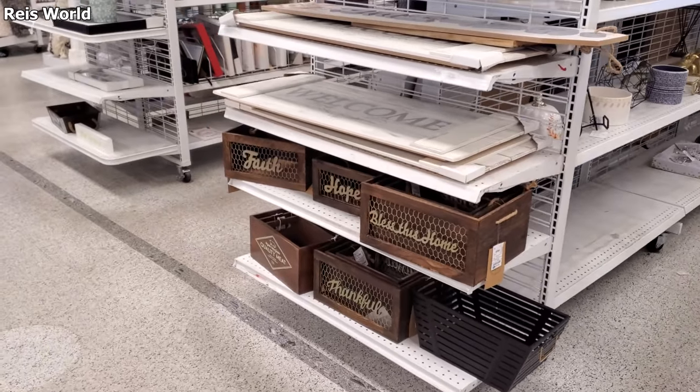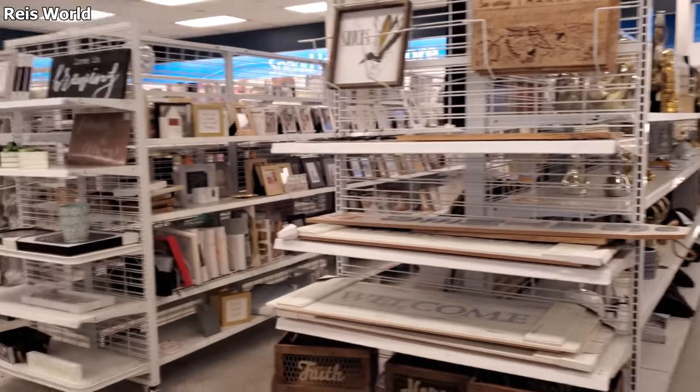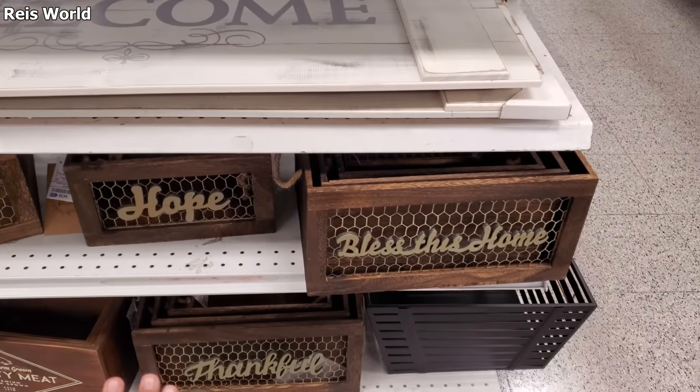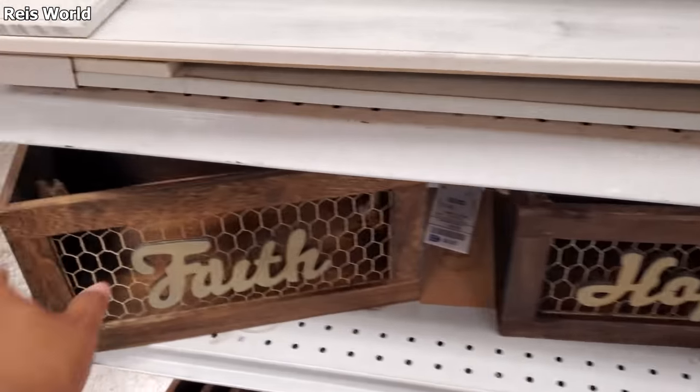All right, you guys, I am back in Ross, and you know what? All the fall decor has left, even Halloween. So on the weekend, everybody went crazy. We've seen this one, so very thankful. These are gonna be new at the bottom. Bless this home. Then we have hope and faith.